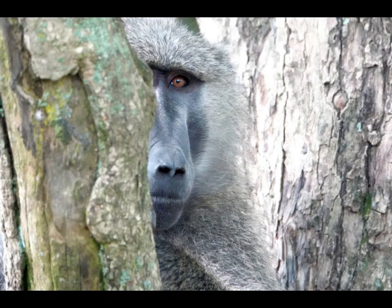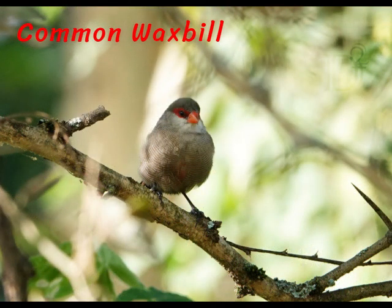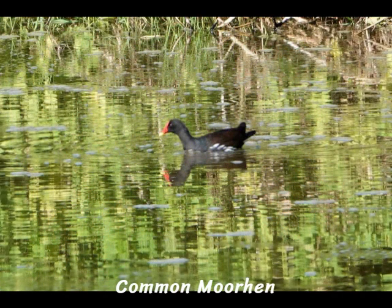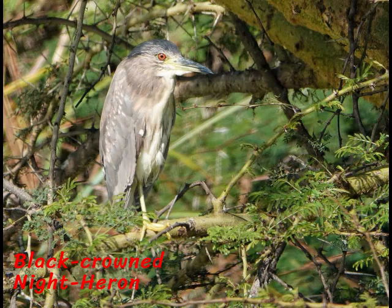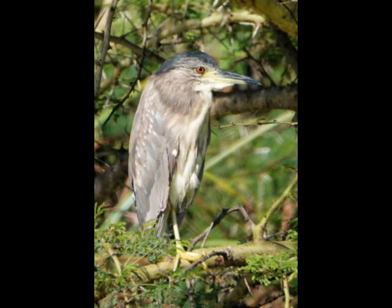Hereabouts we found rattling cisticola, African firefinch, and a surprising African civet. No photos of the last two, unfortunately. Down at the sewage ponds, a lone common moorhen swam past. The trees surrounding the pools had immature and adult black-crowned night herons roosting in the branches.